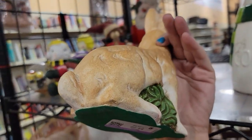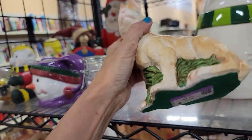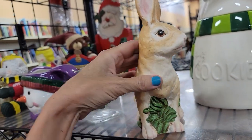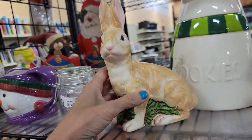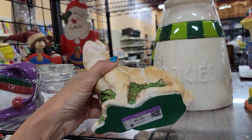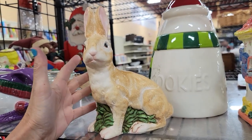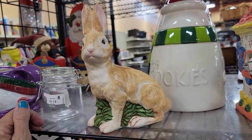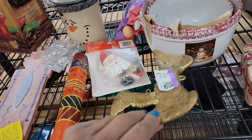It's a sweet little bunny. He's actually vintage, I do believe. He's got that felted bottom. He's kind of a nice little realistic looking bunny. I think he's probably going to end up going with me, but if I fill the cart, he might be one of the items I would put back, but for now, I'm gonna put them in the cart at $4.99.